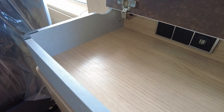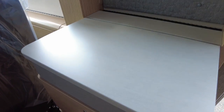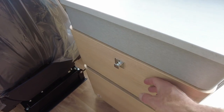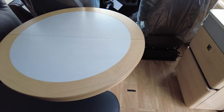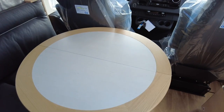You've got your charging points in here. And then, you know, because there's just not enough storage in Hymers, is there? More storage here. And then we've got an optional table. So this table is a nice sort of round, but you can pull it out. You see, it's a pull-out table.